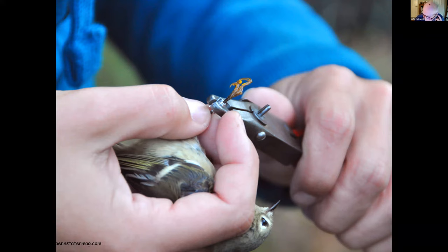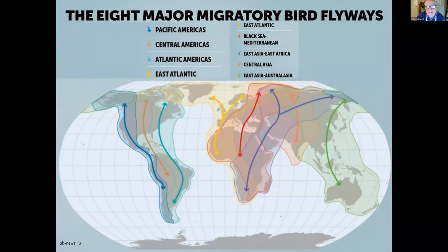He often caught repeats, 2 or 3 years in a row, he'd catch the same bird. And with all of that data, and this is the point I'm trying to get across in this whole talk, scientists are able to establish tracks. And in this case, you see the 8 major migratory bird flyways. So you can see with this kind of tagging and banding, you could establish where these birds go, when they go, et cetera. We'll look at this a little bit more in detail as we go on.